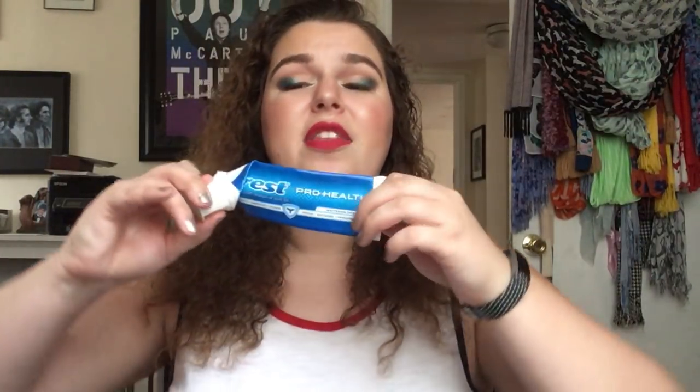Then I have the Crest Pro Health Whitening Power Toothpaste. This is fine. I've been using the Sensodyne Pro Enamel. I have really bad teeth. I feel like they look fine. They're relatively white. They're not crazy white. But I get cavities like crazy. I floss, I brush my teeth all the time, but I still get cavities.